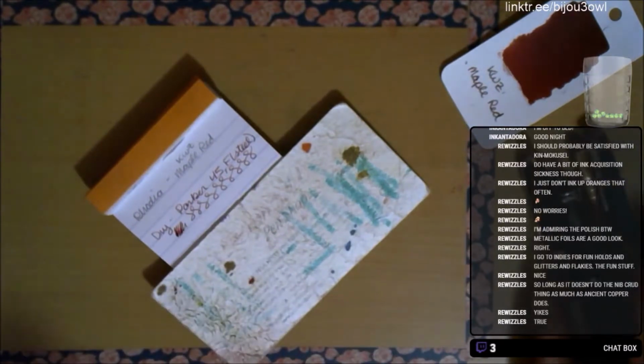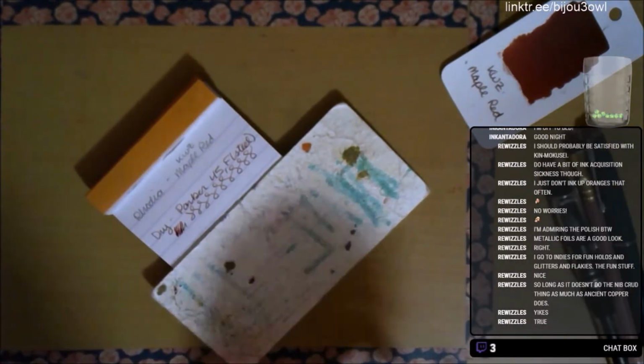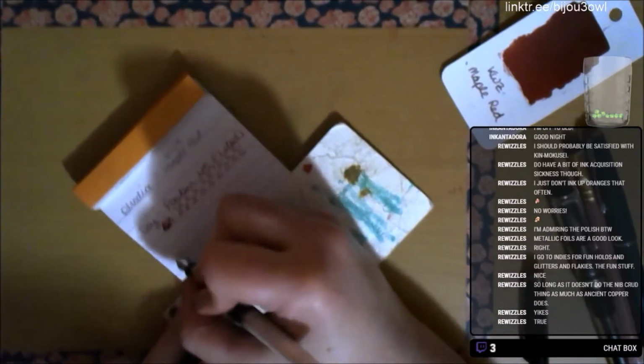And the flow is fantastic, as I said earlier. It's a KWZ ink. KWZ inks tend to be hella wet and just flow great and everything.